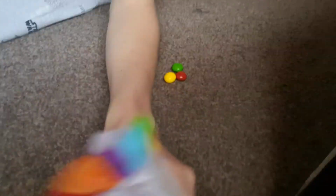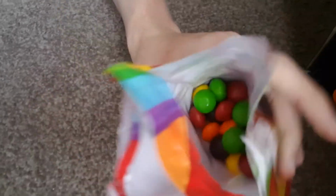Like, Skittles are turning into, like, crisp companies, where they sell you half a bag of air. But, I mean, they're bigger, but still. I'm not sure if they last as long or not, like, when you're eating them. Blackcurrant, 10 out of 10 all the way.